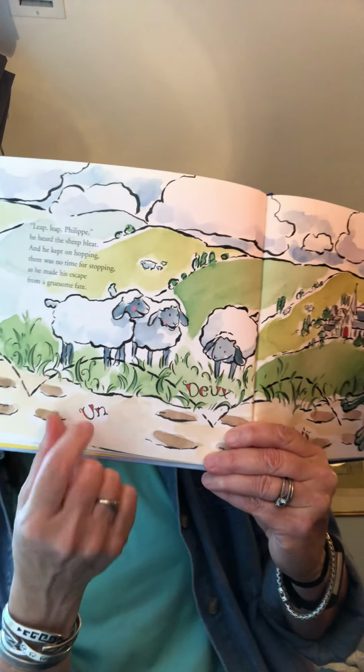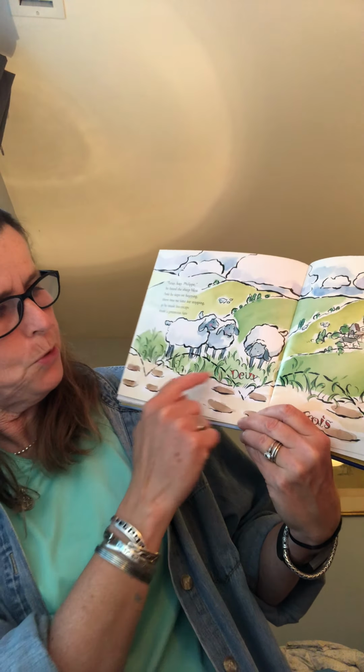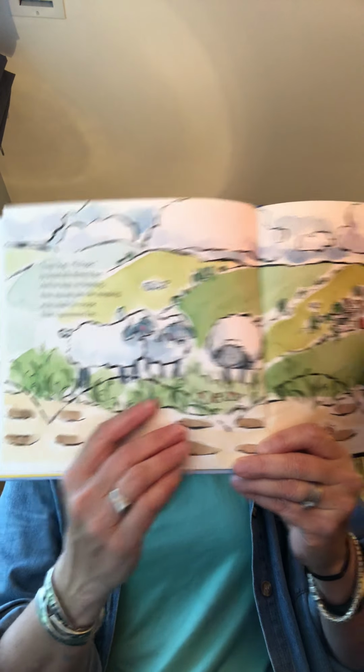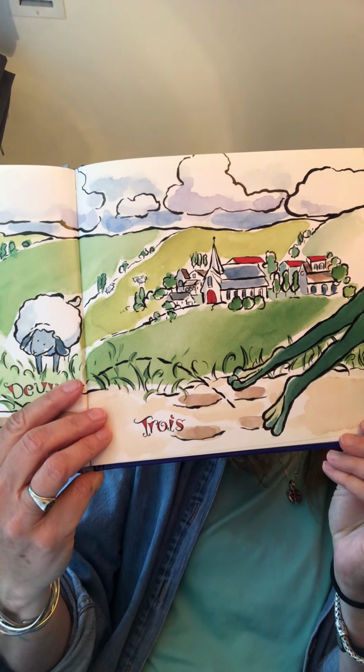And down here, if you look kind of closely, they've got the French numbers, 1, 2, 3, written on the ground because this is taking place in France. Just when Phillipe was all out of leap, he came to the gate of the Monet estate, and reading the sign which suited him fine, he begged Monet's pardon and entered the garden.